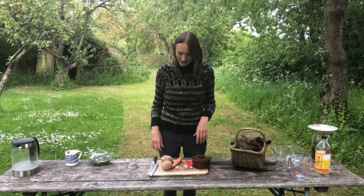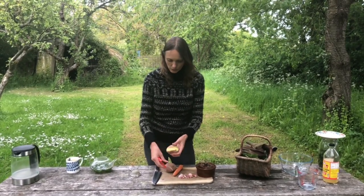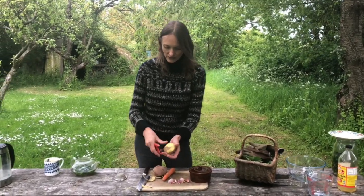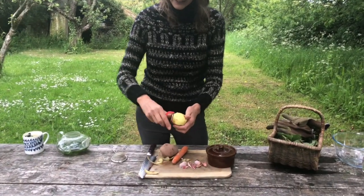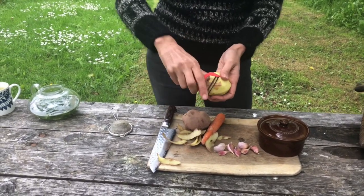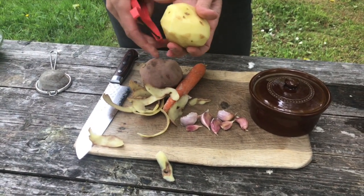But I'm just going to peel these spuds, peel the carrot, and then what we'll do is we'll cook down. Normally, if you were using an onion, you'd cook down the onion a little bit first in the butter, and then add in the carrot, and then the garlic and the potato, and then you cover it over with your stock, and you let it all cook down, probably for about 10 minutes, I would say.